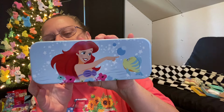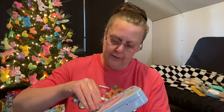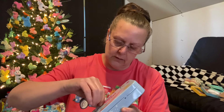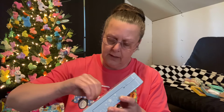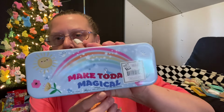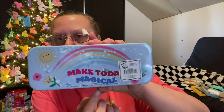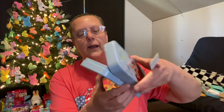Look at these. And then on the back here, it says make. Let me see what it actually says. I have to remove the tag because I can't see what it says. Well, it says something, make the magic maybe. Let me get the tag off. Here we go. Make today magical is what it says. Look at the back of that tin. Isn't that adorable? Oh my gosh.